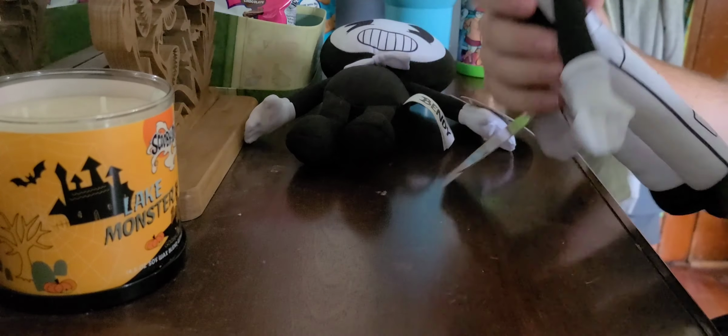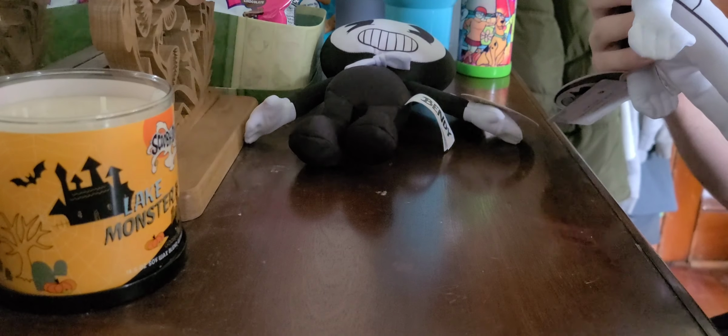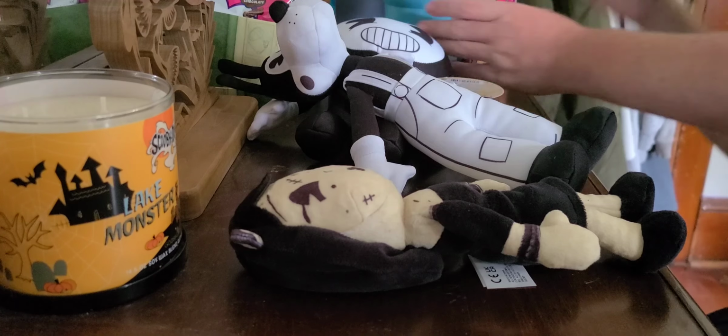I do know one thing is that the felt is a lot different, like the touch of these plushies is a lot different. She's a lot softer, he is a little... Well, I think the felt is a lot different, though. But either way, I think it's kind of cool.